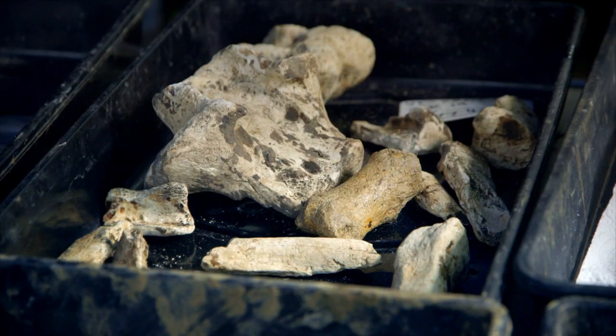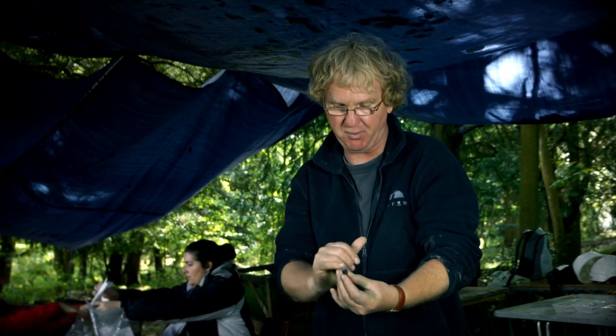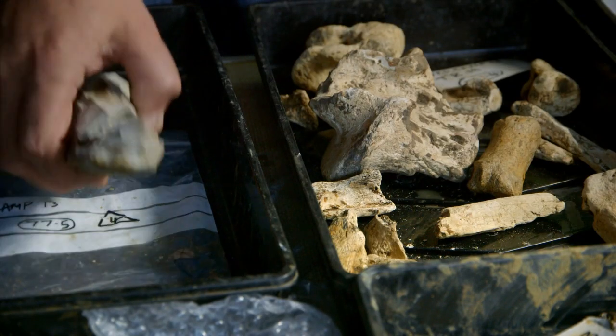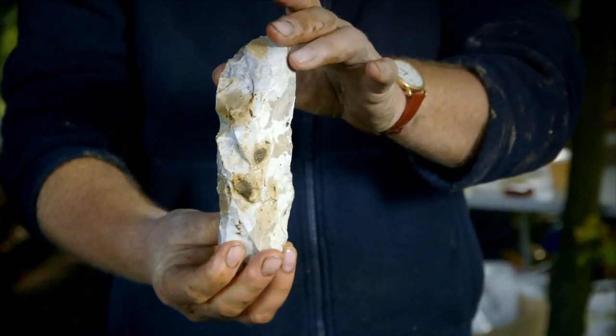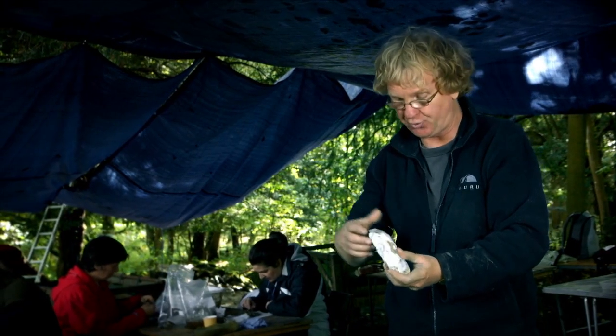This is just a sample of the amazing finds that we've got from this site. We've got quite domestic-looking tools. This type of thing would probably have been used to pierce holes in animal skin. We've also found much bigger tools. This is an absolutely brilliant tranchet axe. These things are the Porsche of the Mesolithic, really top-quality flint, used for making boats and chopping down trees.